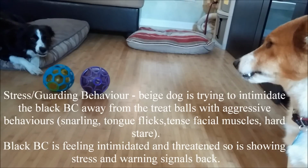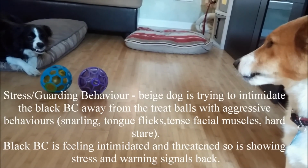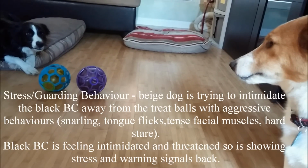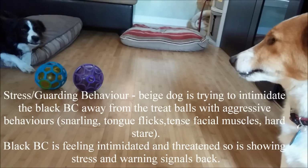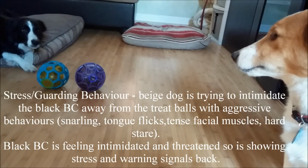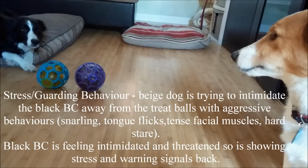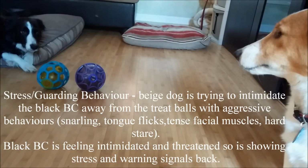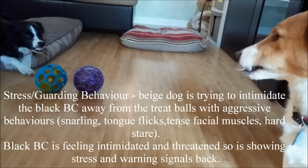Dog-to-dog interactions and when we need to intervene. Here is some serious resource guarding with 2 border collies. The beige dog is actually trying to intimidate the black border collie away from the treat balls with aggressive behaviors. And you can see that the black border collie is feeling intimidated and threatened and showing stress and warning signals back, but you can also see displacement behaviors, like a side turn of the head and wagging of the tail, because it doesn't want to have that conflict.